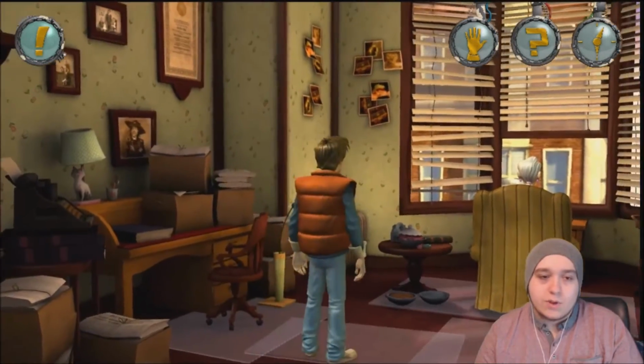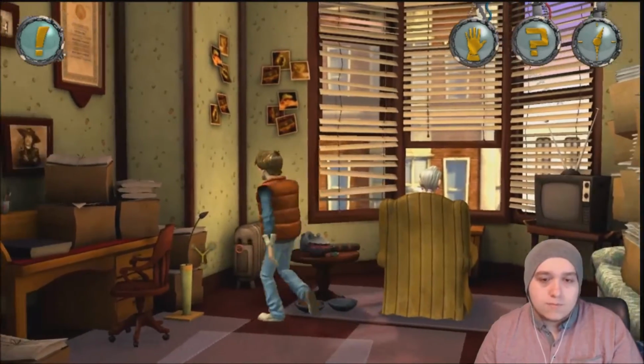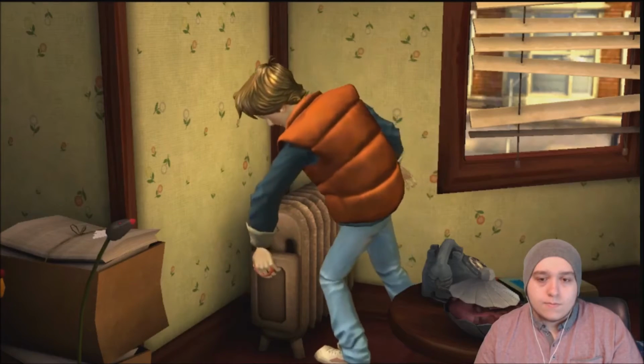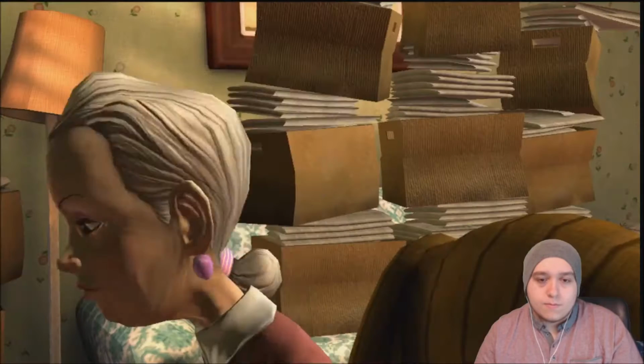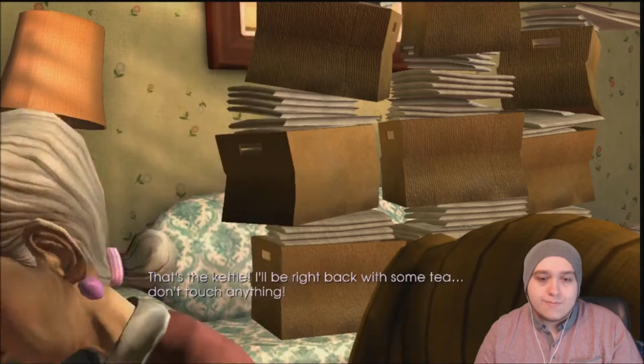There's definitely got to be something in here, clue-wise, leading us to Doc. Man, she keeps it hot in here. That's the kettle. I'll be right back with some tea. And don't touch anything.